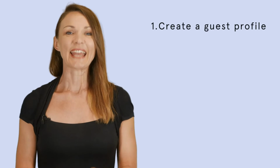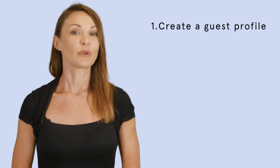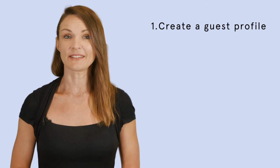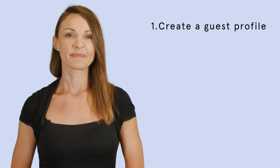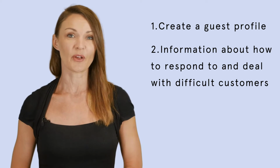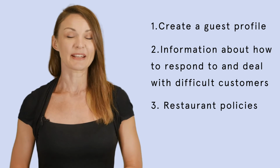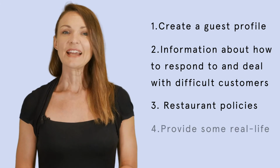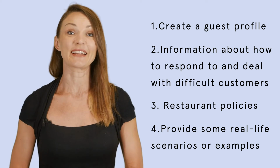Here are some things to include in your customer information section. Create a guest profile. Include average age, party size, reason for visit, average spend, customer service expectations, and potential challenges. Provide tips and information about how to respond to and deal with difficult customers. Include restaurant policies that customers are expected to follow. Provide some real-life scenarios or examples so new hires can see your practices in action.